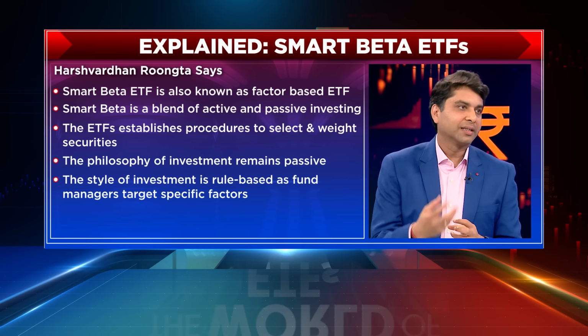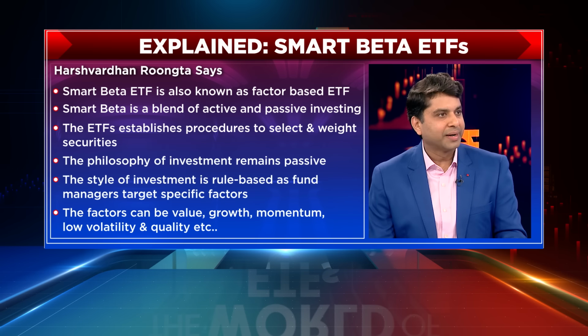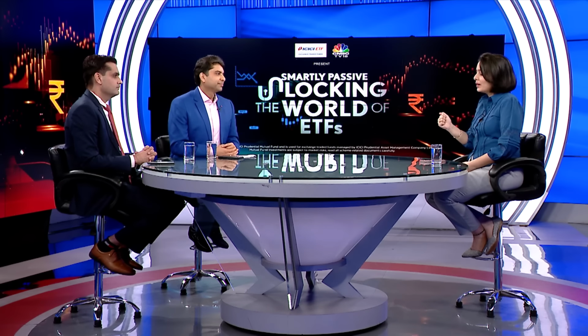So the idea is the constituents remain the same. The weightages change based on certain factors, which could be low volatility, momentum, quality, or many other factors. Okay, so it's very specific to the factor the asset manager is taking in their place as well.